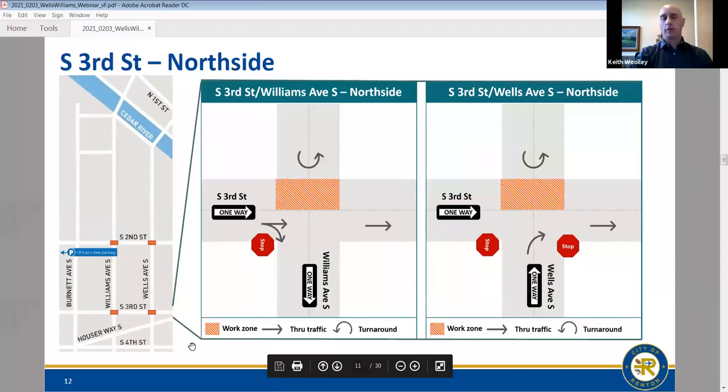So this is South Third Street, and this is relatively new, because for almost 2 years now, we've been doing outreach on this project before we even had a contractor, and the contractor has been on site now since April of last year. We had some open houses where we said we were going to completely close the intersections of South Third and Williams and South Third and Wells in order to rebuild the whole intersection at one time. And we were anticipating that to take 1 to 2 weeks.